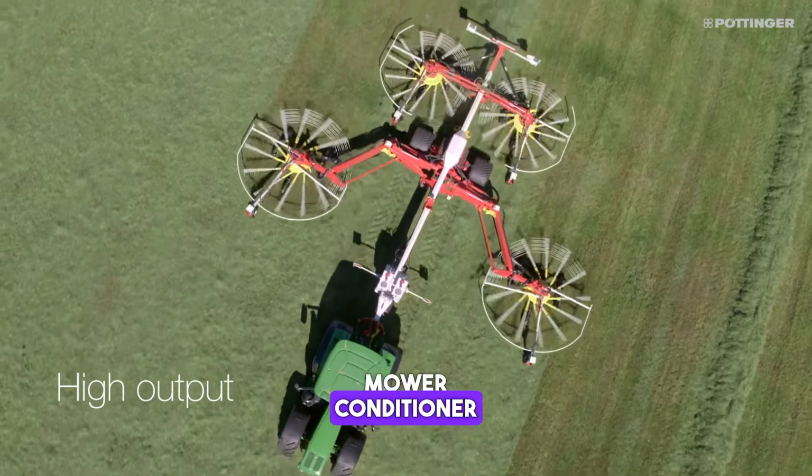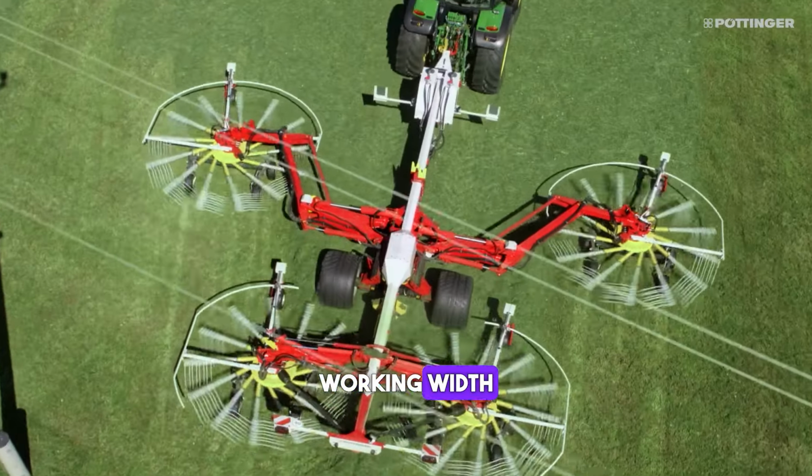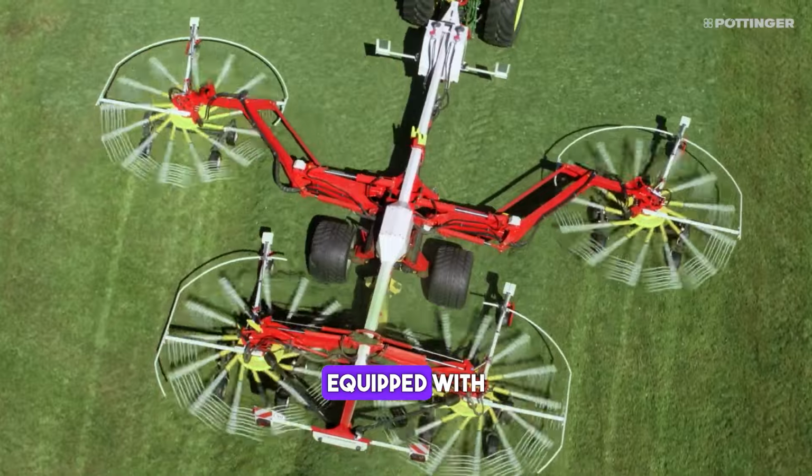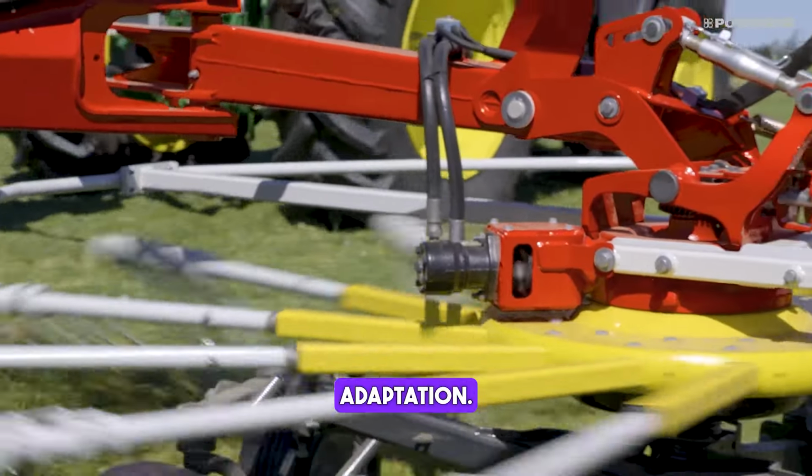A mower conditioner that is designed to provide high quality forage. It has a working width of 13.9 inches and is equipped with a hydraulic suspension system that ensures optimal ground adaptation.